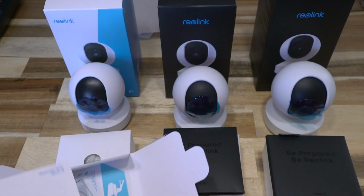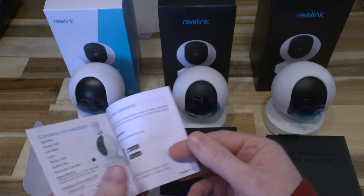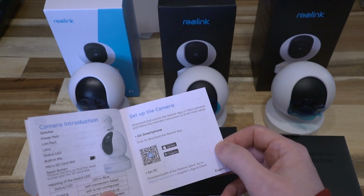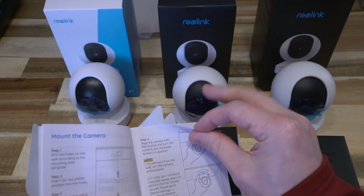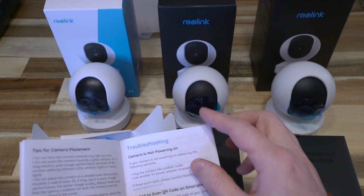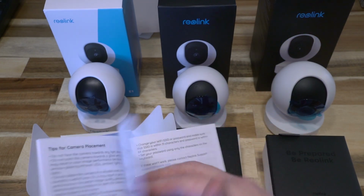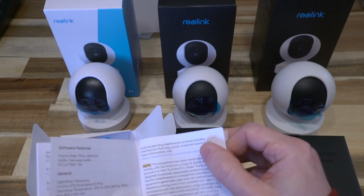I am always very curious to see the quality of a quick start guide. It tells us the contents, it gives us how to set the camera up, it shows us the mounting guide if you were to mount this on a ceiling or somewhere, it gives tips for camera placement, and a troubleshooting guide, as well as some other information.